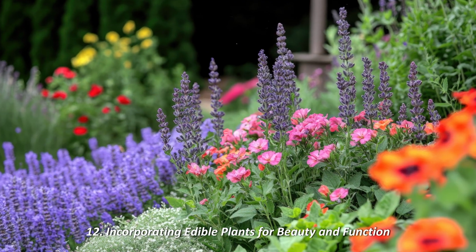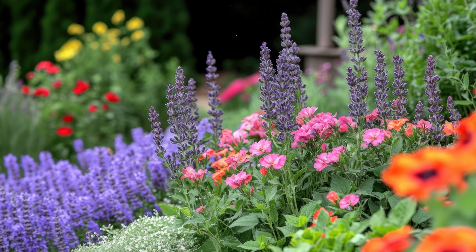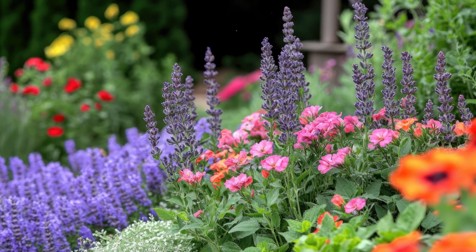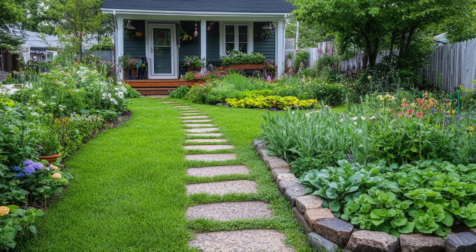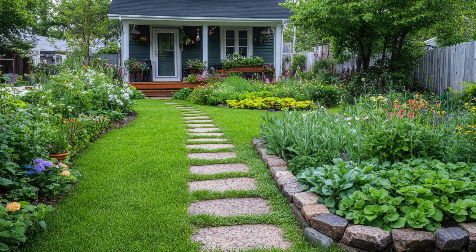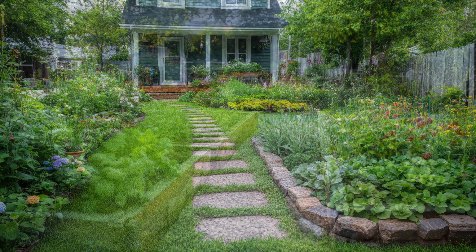12. Incorporating edible plants for beauty and function. A cottage garden can be both beautiful and practical by incorporating edible plants alongside ornamental flowers. Herbs like basil, thyme, and chives blend seamlessly with traditional cottage plants while offering fresh ingredients for cooking.